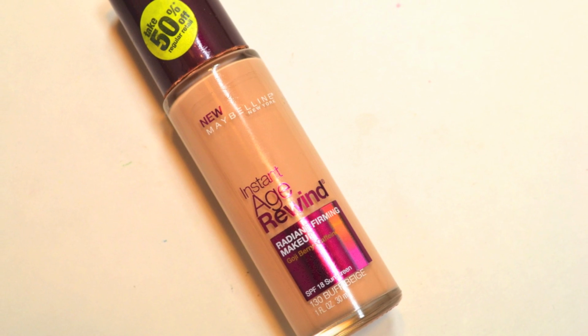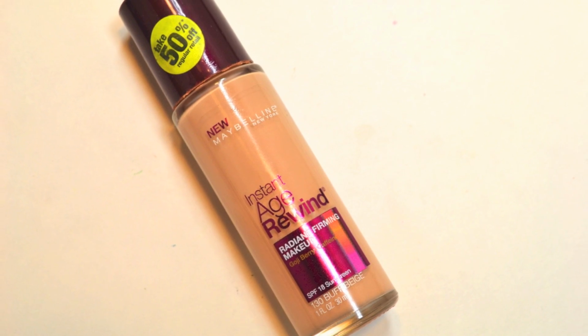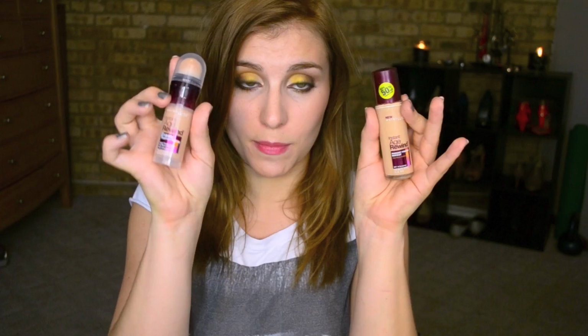Next up is a foundation. It is the one I'm wearing today. It's the Maybelline Instant Age Rewind Radiant Firming Makeup, not to be confused with the one with the sponge, which is the Eraser Treatment Makeup. This one has a little bit more of a satin to matte finish, but the thing that I like about this finish is that it isn't so matte that it leaves your face looking flat and kind of lifeless like so many matte foundations can.